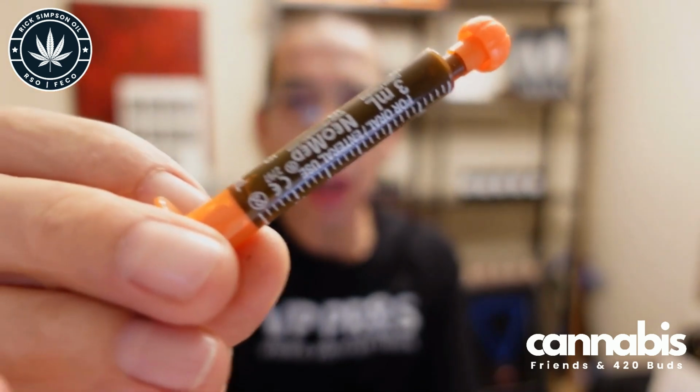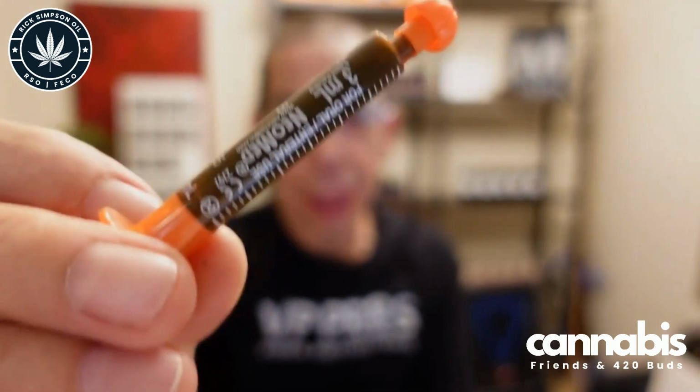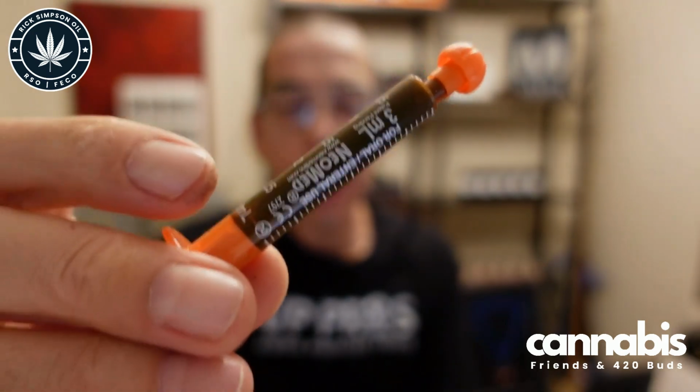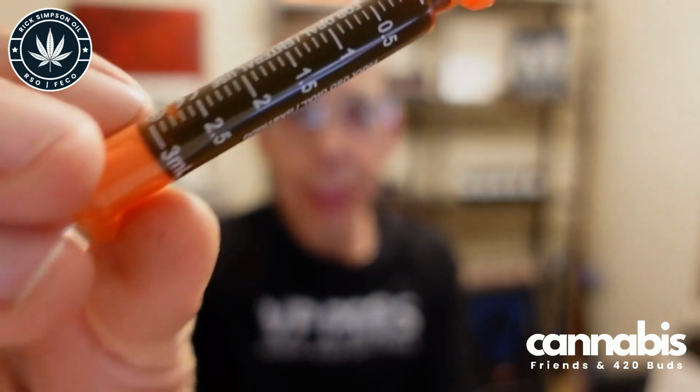The oil is super dark. It usually looks black, but it looks a little bit lighter, almost brownish, because of the orange housing in the syringe, and that's what, like we said, protects it from the degradation of the light. But having the numbers very large and in that white makes it super easy to see against the dark contrast of the oil.